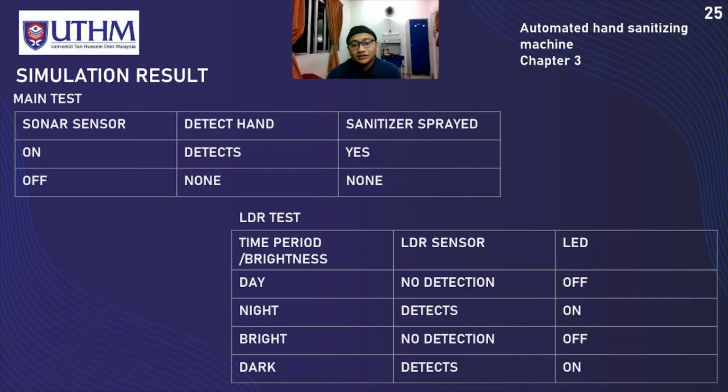For the LDR test, there are 4 time periods of different brightness. LDR will work if there is no brightness. If it's day, no detection because brightness is high, LED will be off. When it's night, LDR sensor will work and LED will be on.